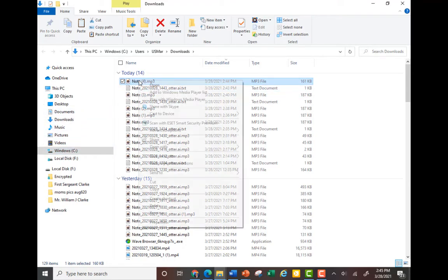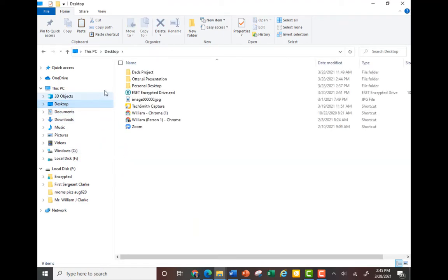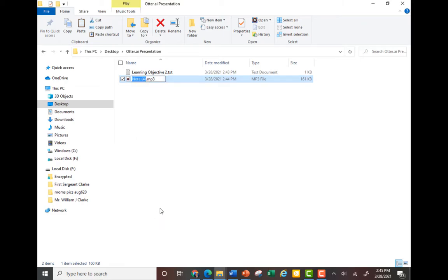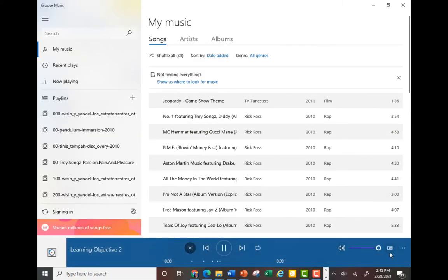But again, I'm gonna copy it, go to the desktop, Otter AI presentation, and I'm gonna paste it in there. And once again, I'm gonna rename it Learning Objective 2. I double click it. It will open.